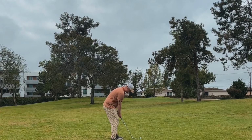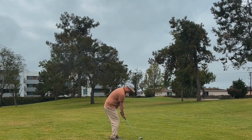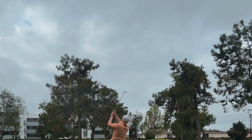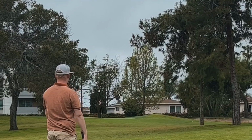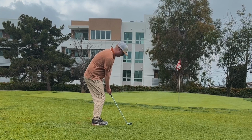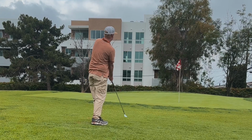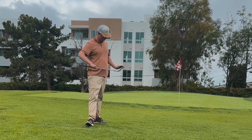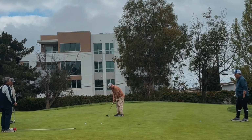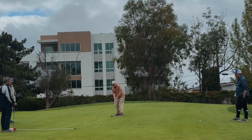I was left with a 56 degree, just trying to get something to the front of the green, and struck this ball pretty well, but just ended up a little bit short. I went with a 3/4 swing, and looks like I should have given it more. Oh well, moving on, little pitch up to the flag. Sailed this one just a little bit too far, but we 2-putted and ended up making our bogey.